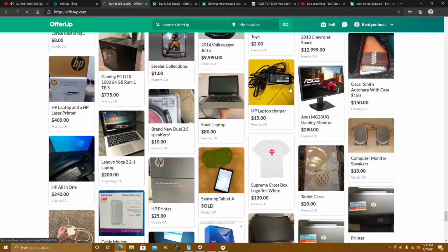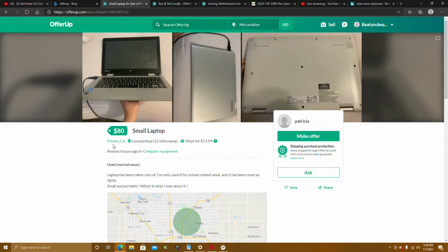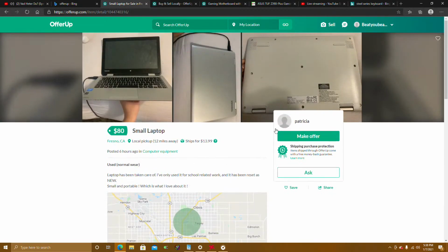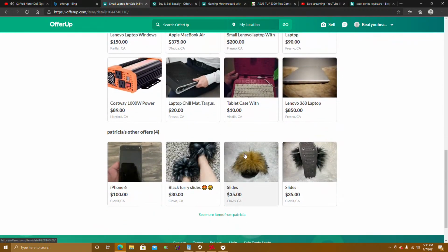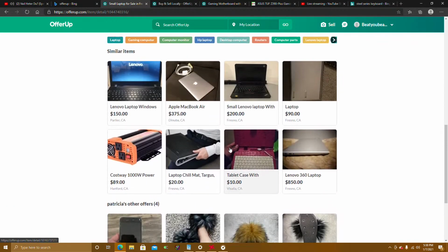Small laptop. What does a small laptop have in it? It's a Toshiba. With an Intel 6th gen CPU, I can kind of tell. These people are gonna tell you what the specs are on it. Patricia is selling a non-CPU laptop. We're not gonna give any directions to what CPU it has. I know there's options for every laptop that they make, like Lenovo and Toshiba and everybody else. There's options.